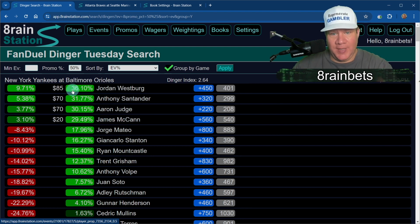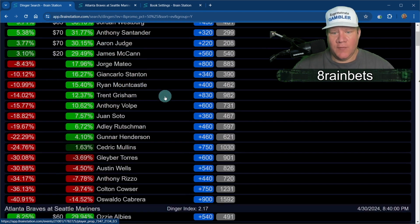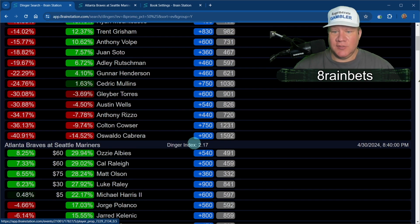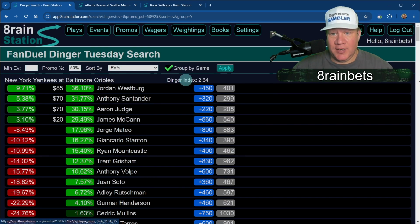So it comes from making good individual plays, recognizing that a lot of times those plays don't come through because they're underdogs or we get unlucky or whatever. But then a lot of times over time, the luck kind of evens itself out. So that's what variance is all about. And in this case, you can see what I would probably do here, given where it is right now, right? I'd probably play Jordan Westburg and that nice Dinger Index of 2.6.